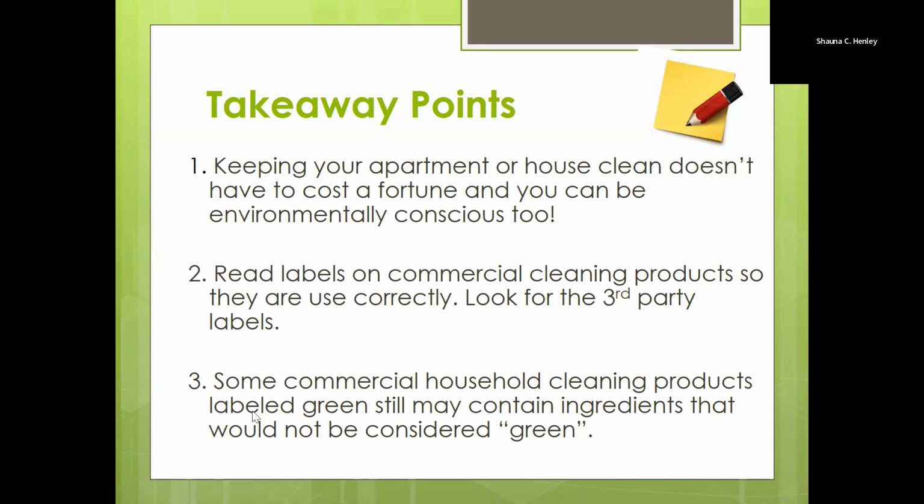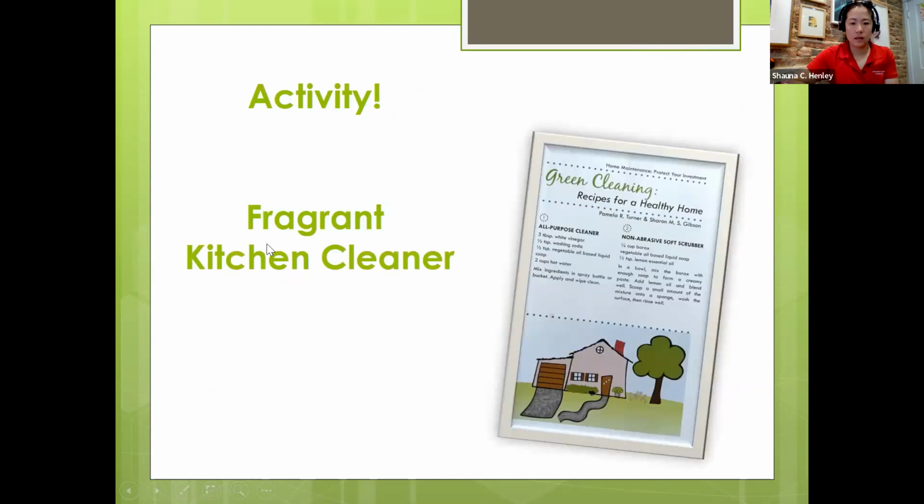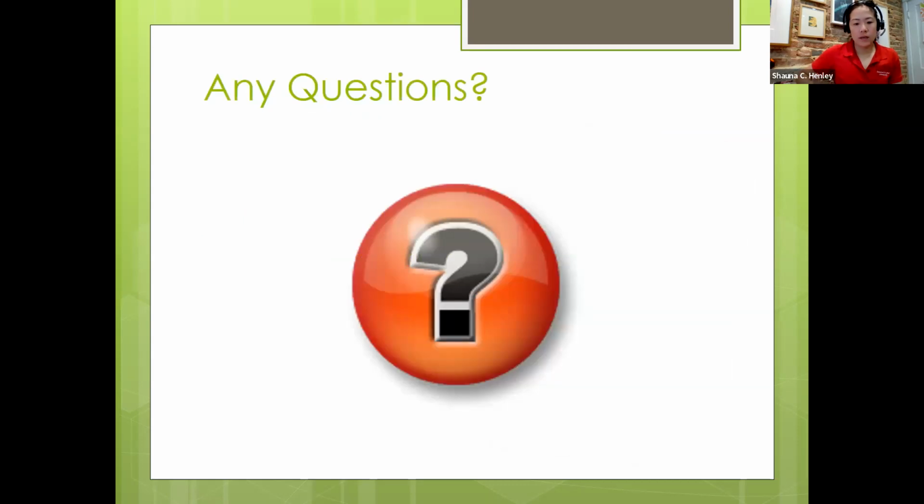So with that, we're going to transition into an activity. We're actually going to make one of these cleaners. All right. Any questions before I set up with the mixing of our DIY cleaner? Okay. So one of the things that's always good to do is just measure out your ingredients ahead of time, just like if you're making a recipe at home.